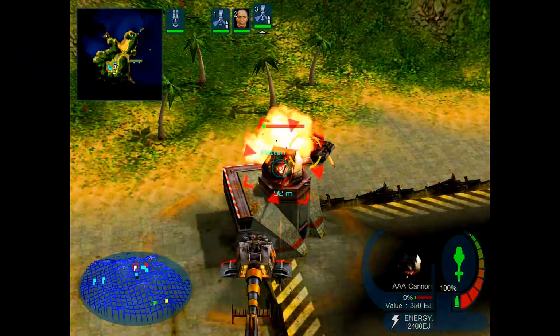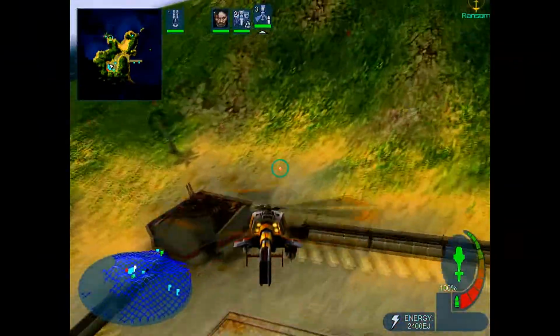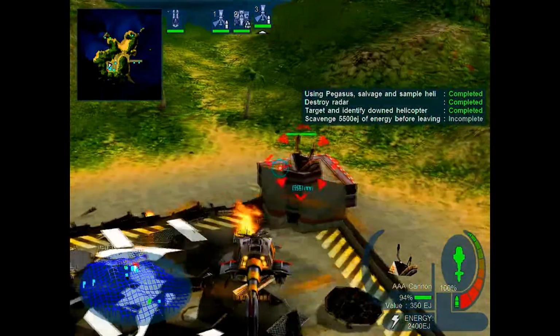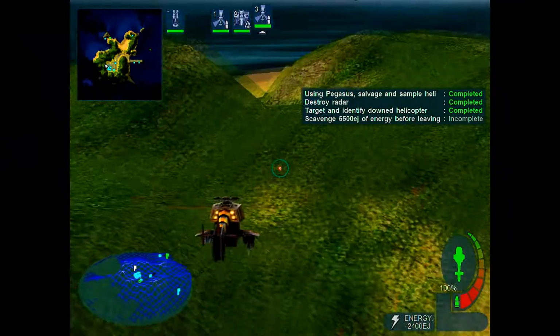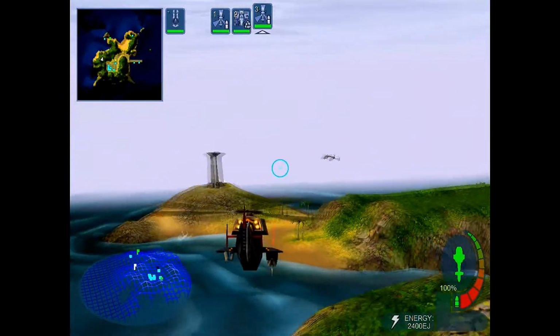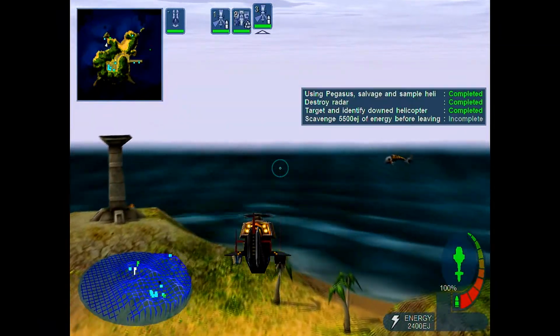Oh, sorry, Patton. My bad. I'm sorry. You can blow these up too. It makes a little boom. And let's just kill this thing. Just because it's looking at me wrong. But yeah, destroying buildings and stuff like that, they'll just give you more energy. And let's go chill with our friend Ransom over here.